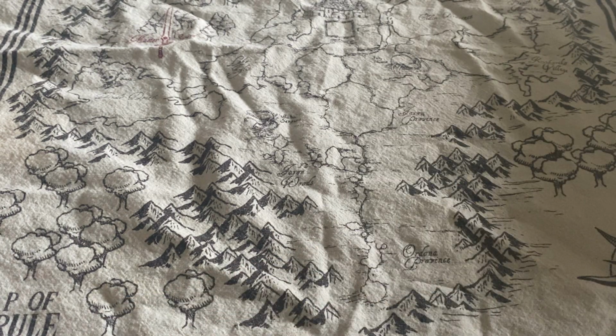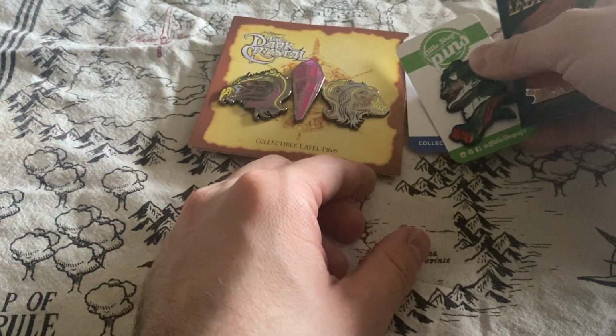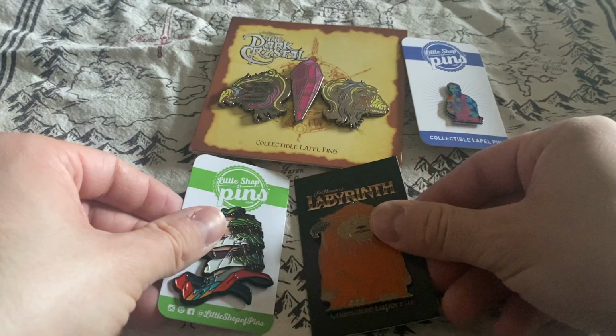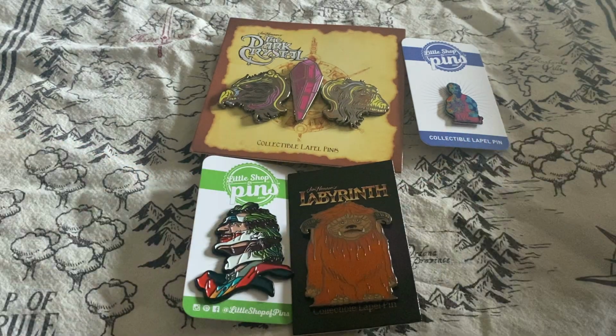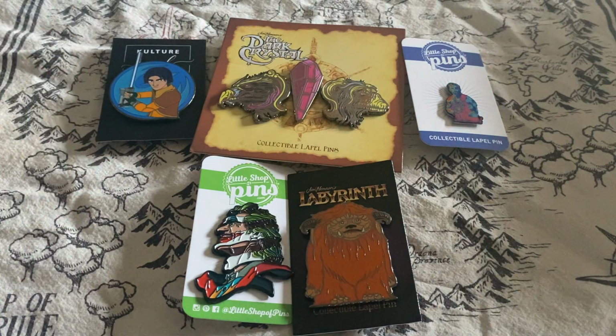So yeah, let's get the whole haul back in the picture again. And we got the Culture Girl Flair pen there. So yeah, that is everything that I got today. Like I said, I should have an order from Evergood Merch arriving probably around Saturday or so. So I'm looking forward to that.